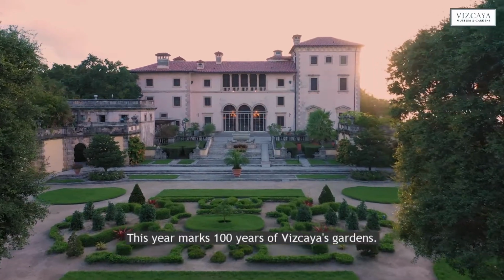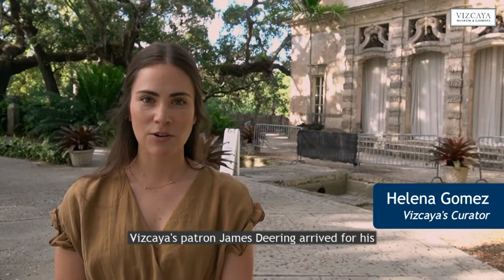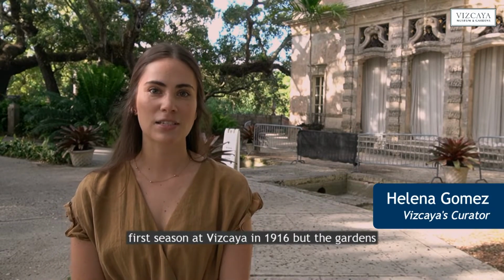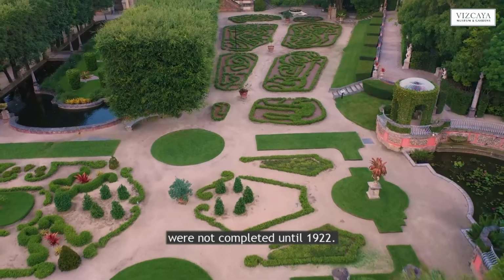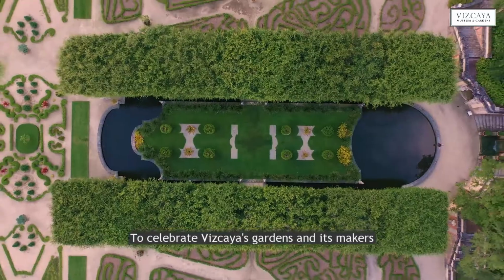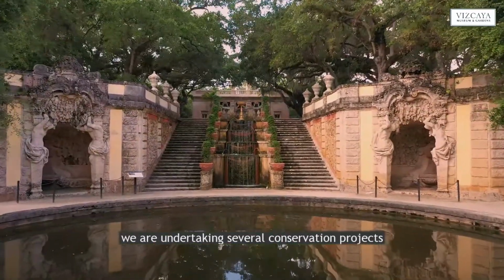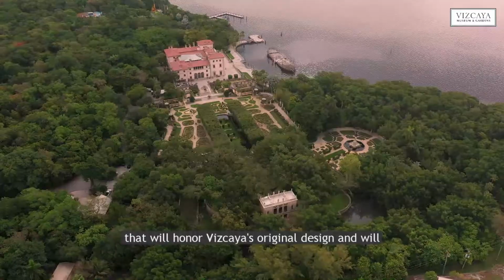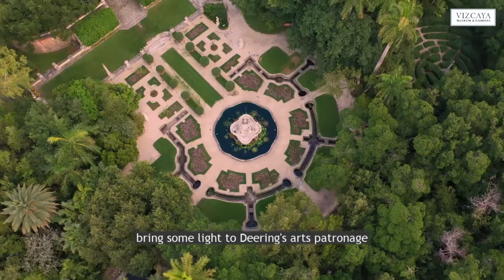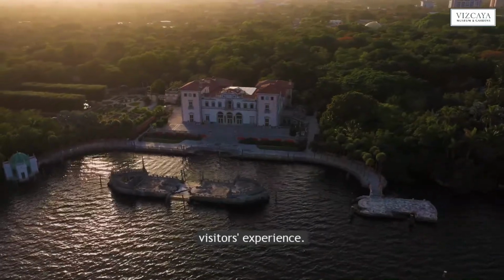This year marks 100 years of Vizcaya's Gardens. Vizcaya's patron James Deering arrived for his first season at Vizcaya in 1916, but the gardens were not completed until 1922. To celebrate Vizcaya's Gardens and its makers, we are undertaking several conservation projects that will honor Vizcaya's original design and will bring some light to Deering's arts patronage of contemporary arts, while also enhancing our visitors' experience.